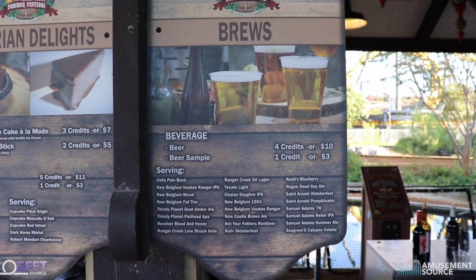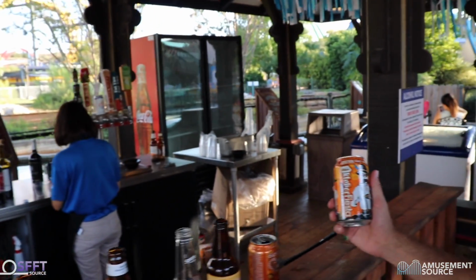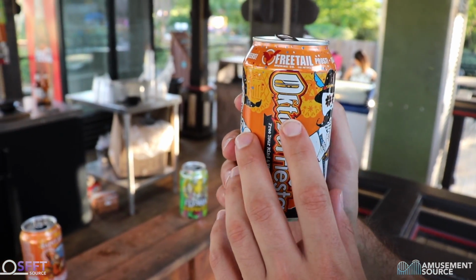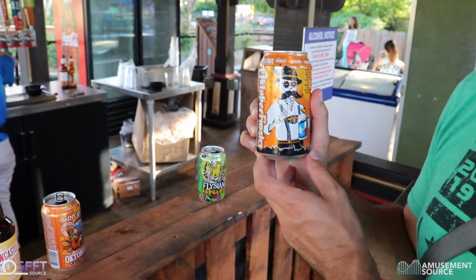All right, so honestly, we are really full. We have a fair amount of punches left, so we're gonna start doing beer samples. First one we're doing is this October Fiesta one by Freetail Brewing, Colorado. And if you guys have watched my videos for a while, you know that I don't really drink, so this is gonna be an interesting experience.